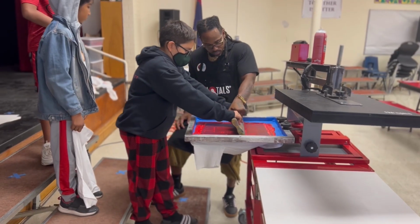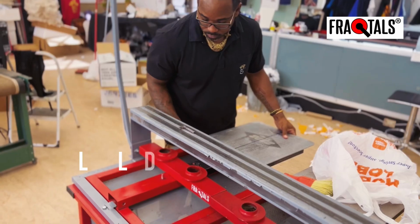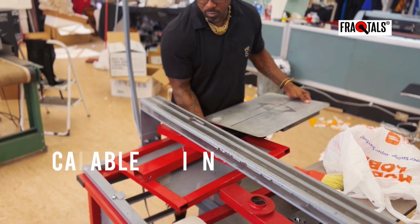My motivation for inventing Fraqtals print pods was I do art residencies in middle schools and public libraries, and the traditional print press would give me creative restrictions by limiting the colors and the projects that we could experiment with. Plus, the non-mobility and the large footprint made it a hassle.